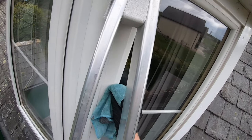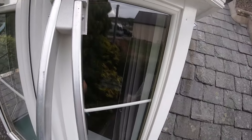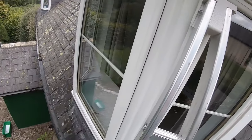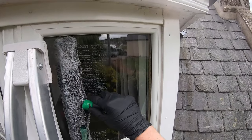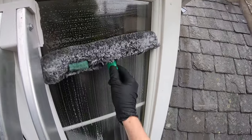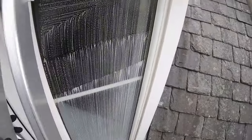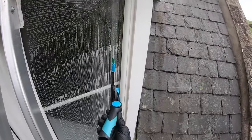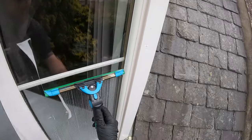But if there's any stains that you come across which are more permanent, you can always speak to your customer and ask if they would like a frame restoration service, maybe the next time you're there. But just remember and charge accordingly, because doing frame restoration and glass restoration takes a lot longer than just a regular maintenance cleaning type service like what we're doing now with the applicator and the squeegee.